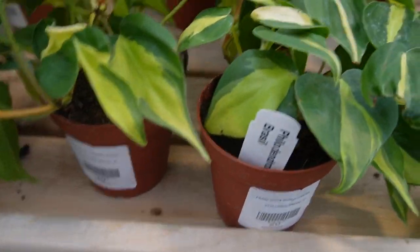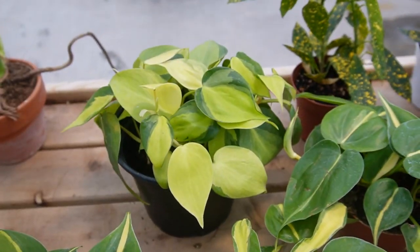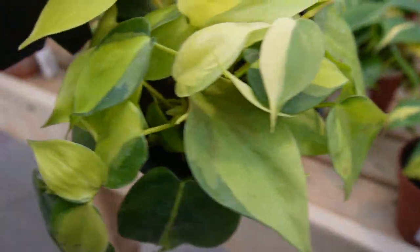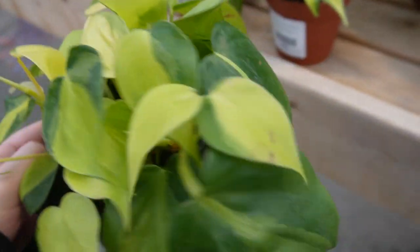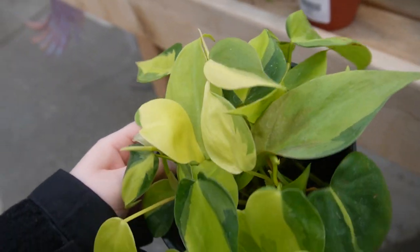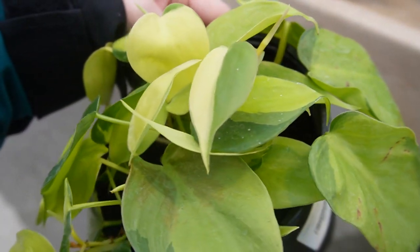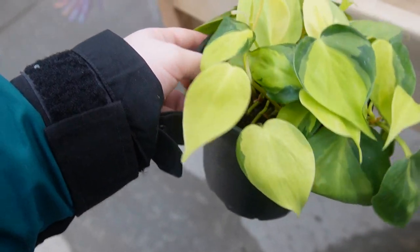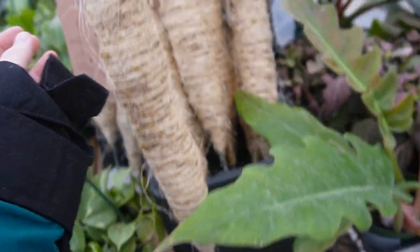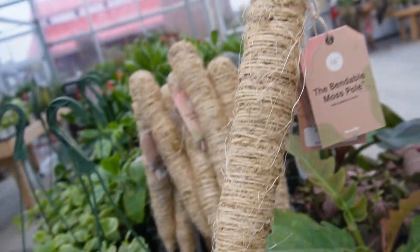Then right here we have some smaller philodendron Brazils. These ones are $20. Oh, I like that one a lot. Like, I love this one. 25. It's like sporting, kind of. I love that. Oh, these mothballs are super cool. That's cool, they bend.